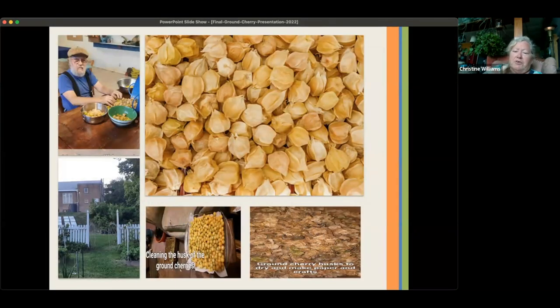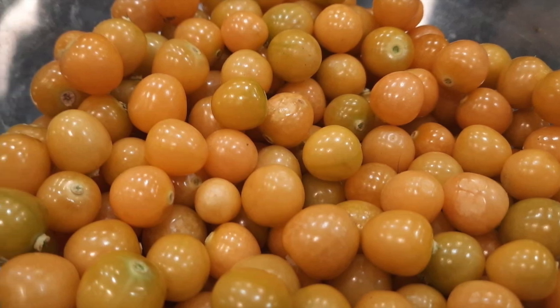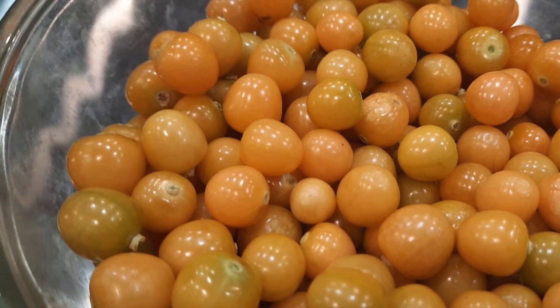Harvesting, they do fall to the ground. That's when you pick them up. And that's why we wanted the hillside system, so they could roll down. It'd be easier for us to pick them up. This is a picture here of my husband cleaning them. And cleaning them just means taking off the husk. They store really, really well in the freezer. So we put all of ours up in the freezer till we have time to make them up into jams and jellies or the salsas.